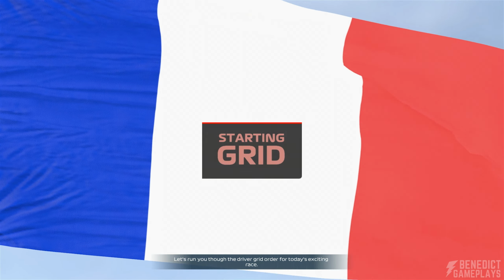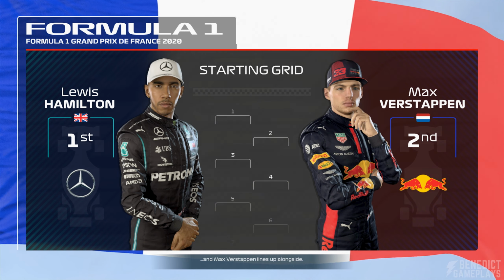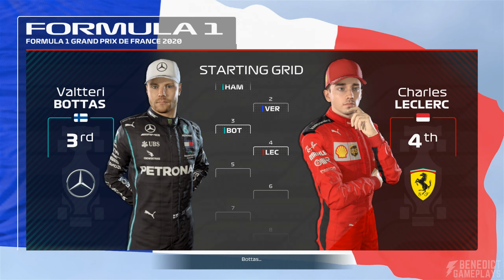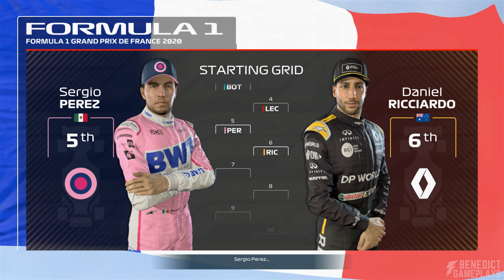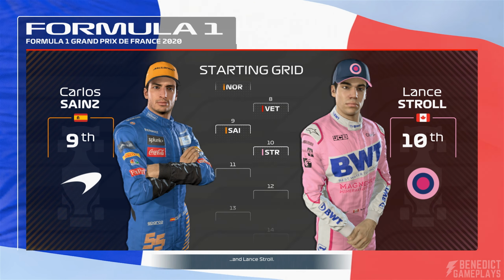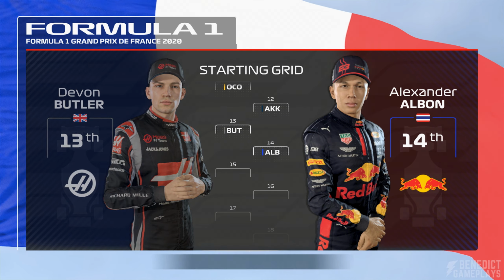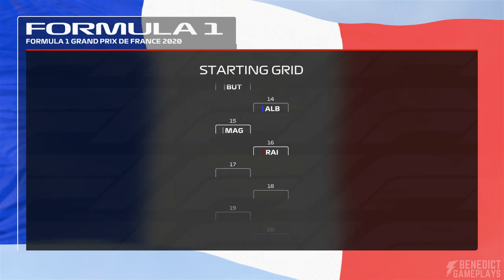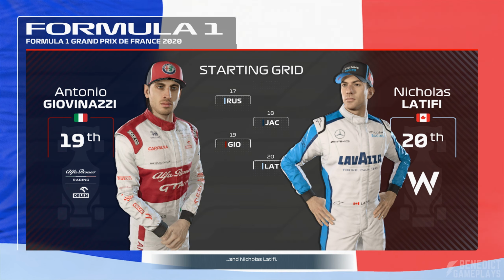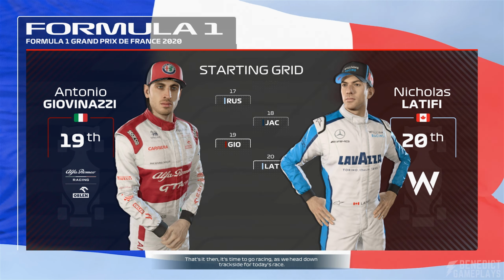Let's run you through the driver grid order for today's exciting race. Lewis Hamilton lines up on pole position, and Max Verstappen lines up alongside. Looking down the rest of the grid, we have Bottas, Leclerc, Sergio Perez, and Ricciardo, Norris, Vettel, Sainz, and Lance Stroll, Ocon, Akkerman, Devon Butler, and Albon, Magnussen, Raikkonen, George Russell, and Aiden Jackson, Giovinazzi, and Nicholas Latifi. That's it then, it's time to go racing as we head to trackside for today's race.